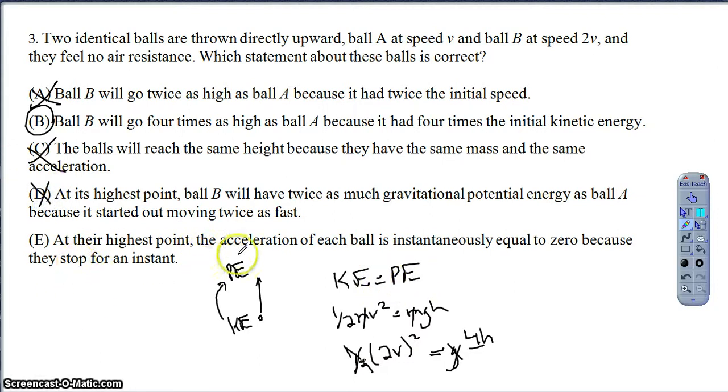And then at their highest point, the acceleration of each ball is instantaneously equal to 0. We know, going back to kinematics, that that is not true, right? If at the highest point the acceleration was 0, the object would just get stuck up there and would never come back down. So anyway, option B is the only correct option for this.